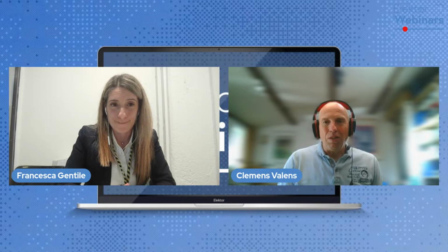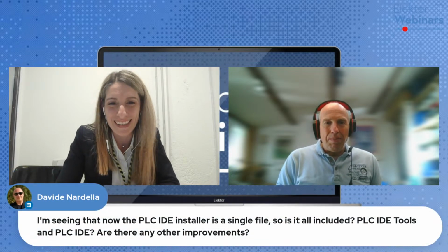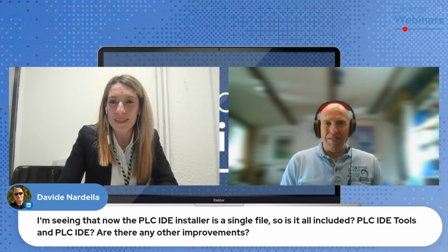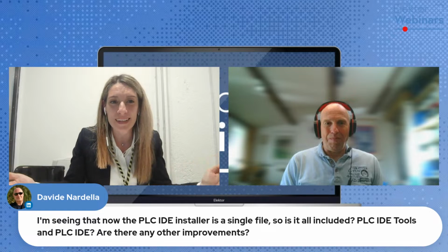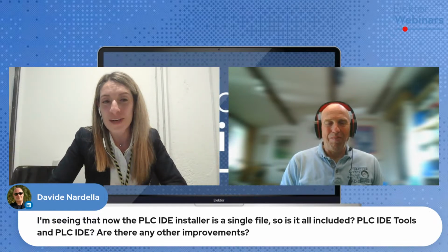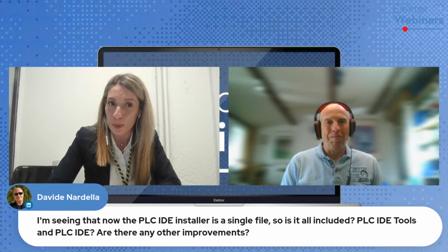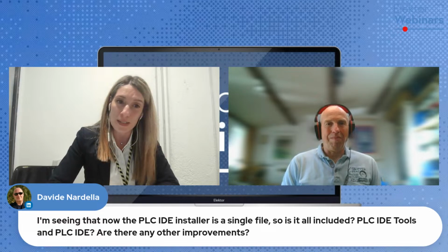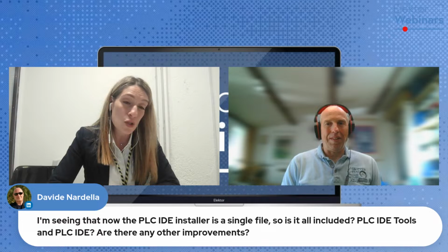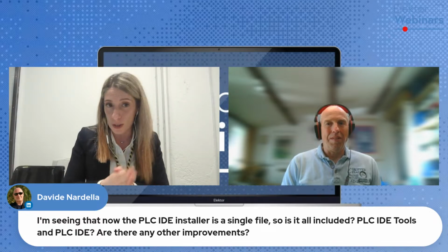Okay. Another one about PLC IDE. Sorry. I'm seeing now it's one file. Is everything inside? Wonderful. I mean, our attendees are incredible and wonderful. So today we have launched effectively a new installer, which is supporting the new expansions, and it's also wrapping up in one single installer the two former files.